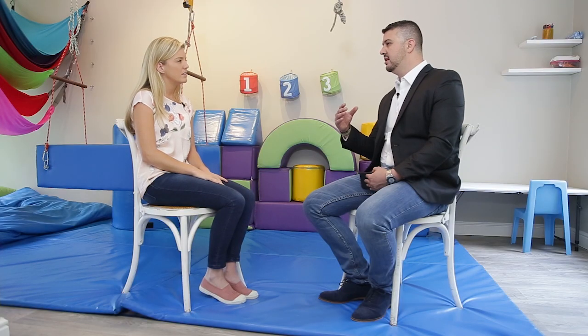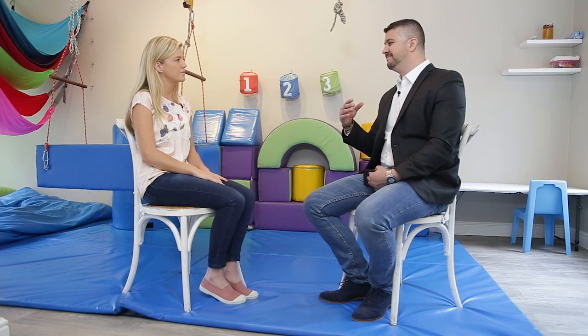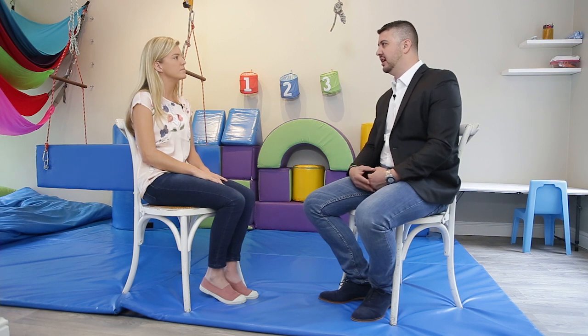I'm with you. So when does a parent go, maybe this crawl is not working as well as I would like it to? What are our red flags? A big red flag would be if a child's not crawling. A good amount of time for crawling should be about 3 months. Anything less than that's not optimal.